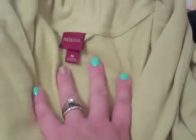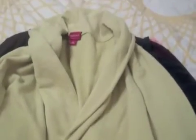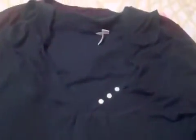This is super cute, it's lightweight, like sweatshirt material, but it's from Target. It's a Merona brand, and it's not a hood. It kind of looks like a hood, but it just folds over and is a little more feminine looking. And it's between a pale green and a yellow color. Love that one.